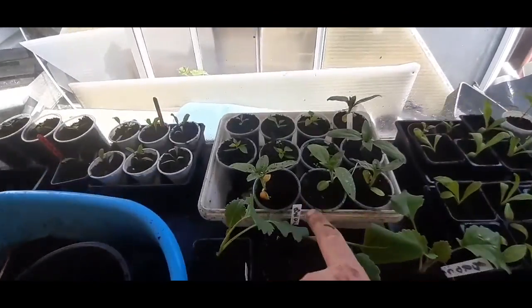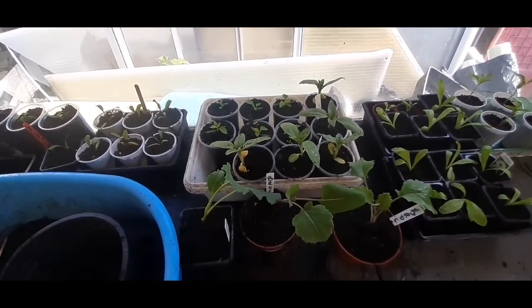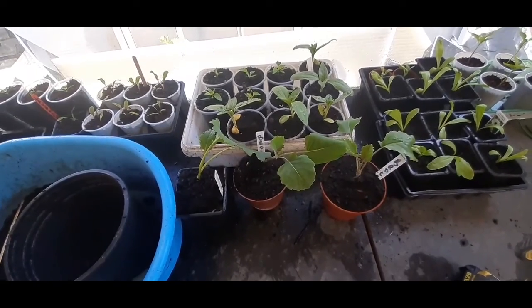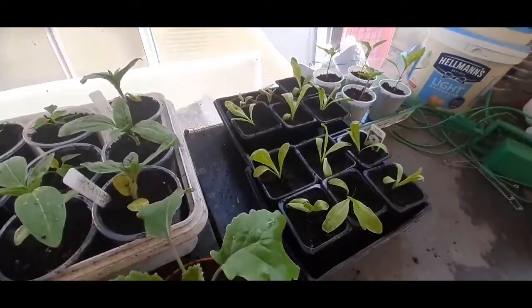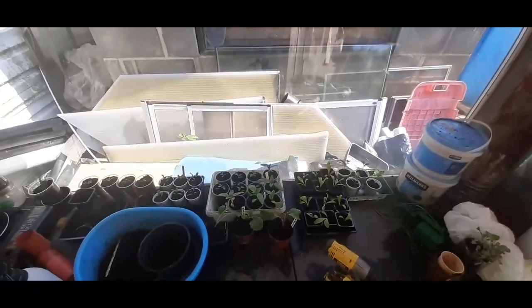Right. So there's the sunflowers there. They just sit there for a little bit, and then we'll get them outside. We can find a little spot for them to go. There's 3 more broccoli potted up, so they're going to go in the pony tunnel. And then there's some more calendula. That is the Snow Princess. So I've got some there, and I've got some inside the greenhouse.